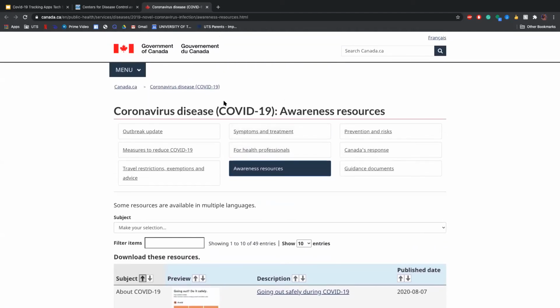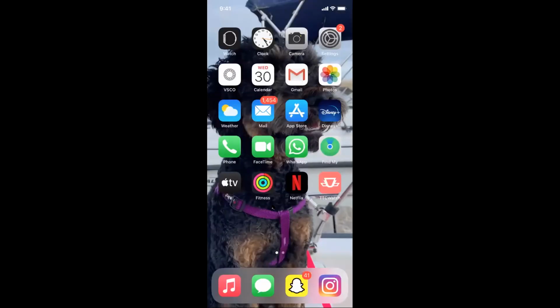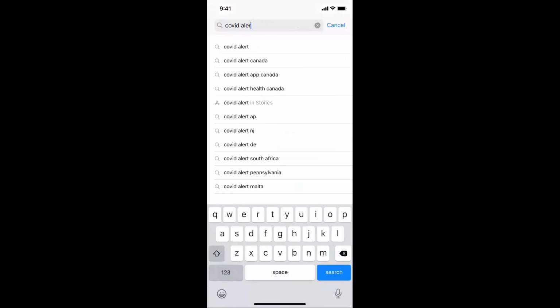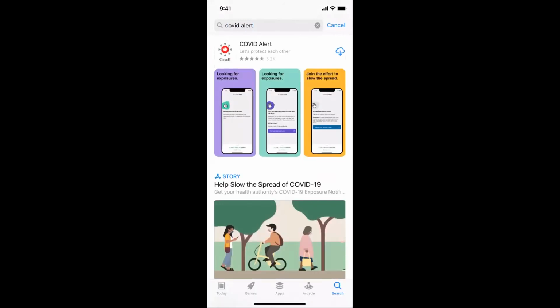So next, I will just be doing a short demonstration on actually getting the COVID Alert app on my phone. So I'll just get my phone to share. To get the app, you're going to want to go into the App Store for an iPhone, or the Play Store if you're on a different device. And you're just going to search up COVID Alert. It will be the first one that comes up because it is a verified app from the government. And you're just going to click Get. It is a free app. I've already gotten it before, so I'm just going to click the cloud to download it.